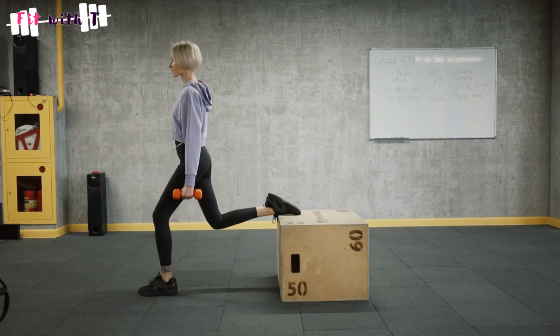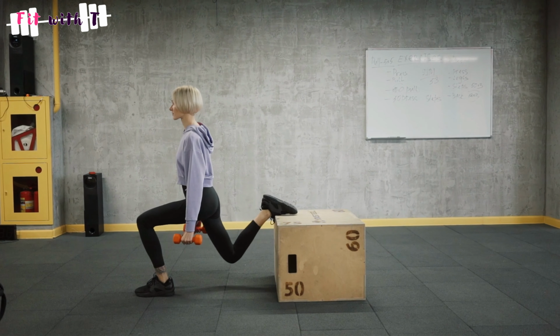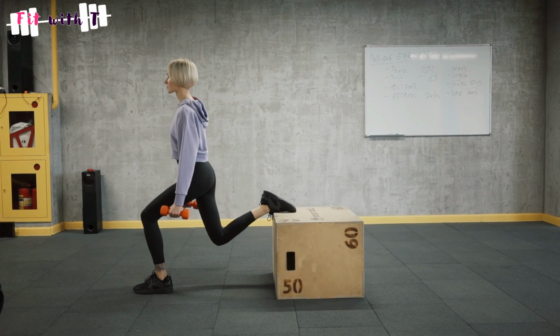But reordering your exercises, so maybe instead of going from upper body to lower body, upper body to lower body, maybe going lower body back to back exercises, which means that you're targeting the same muscle in more than one exercise in a row, which makes it harder. So that's 7 ways that you can progress your training, and progression is going to be really important if you want to continue to see results.